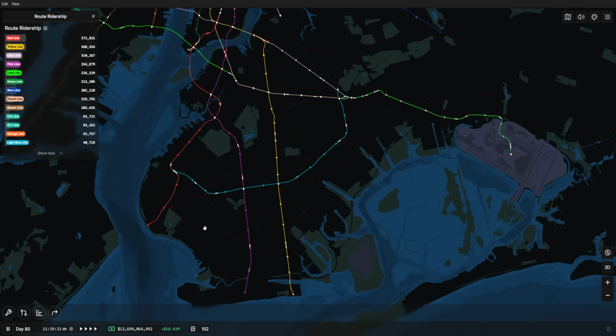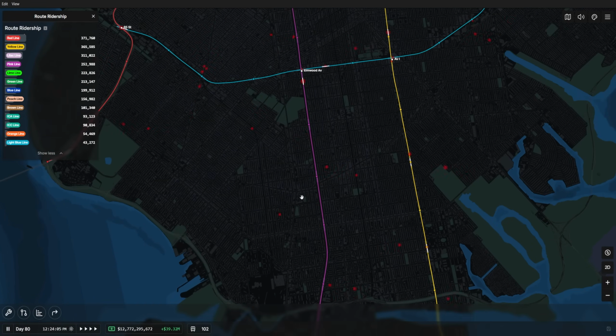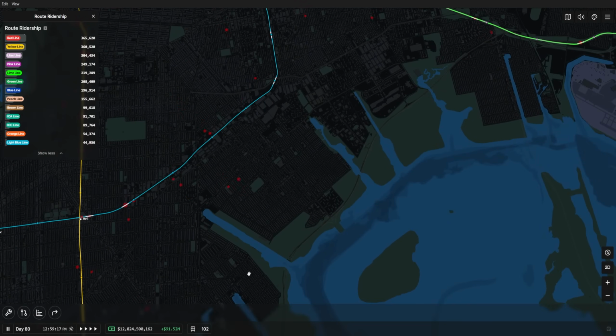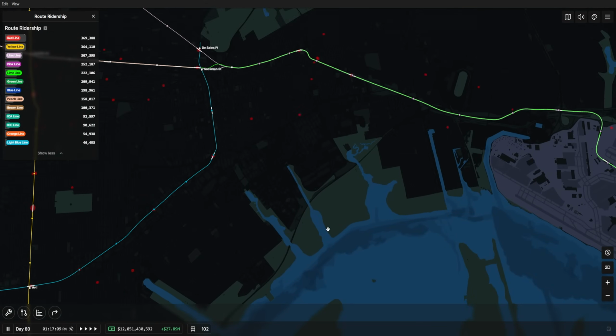But let's take a look at the secondary elevated line that I want to now do. And this one I've got to figure out, where is it best for us to go? So I want it to run down here. This one's gonna mainly follow the road, which is gonna be a bit of a tricky one.